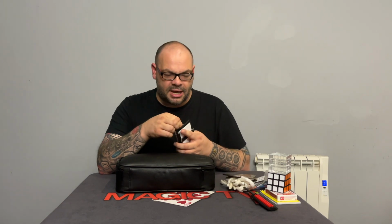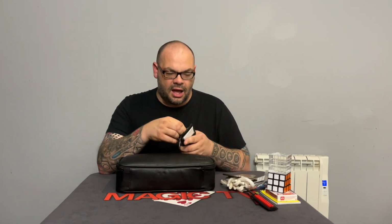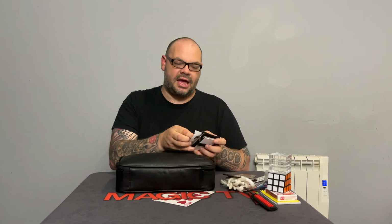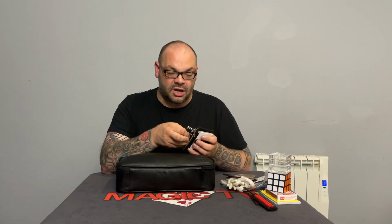This is the Nexus wallet. Nexus wallet is absolutely amazing. You can do so much with the Nexus wallet. And what I have in here is Gossip. So you can see that I have Gossip inside there. Gossip is great for a big table, especially if you've got a table that's kind of more into the mentalism side of things. And a lot of older people were at this gig that I did yesterday.